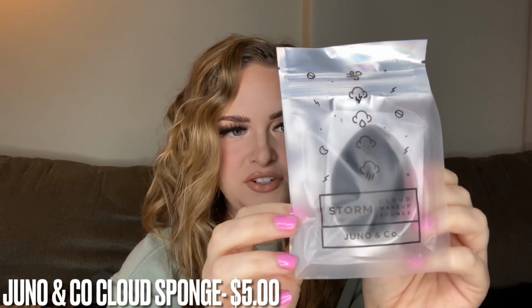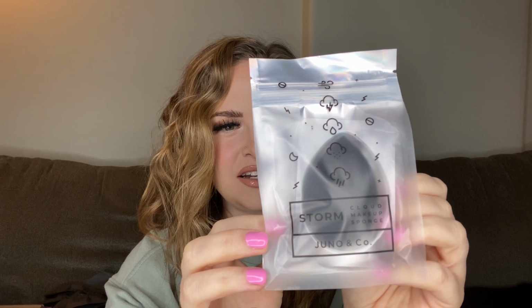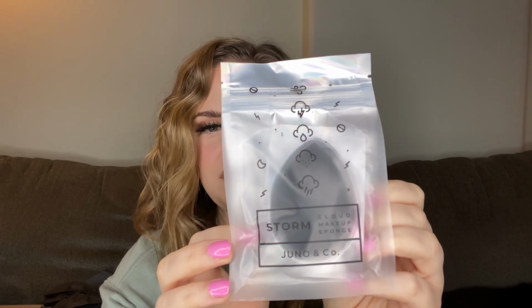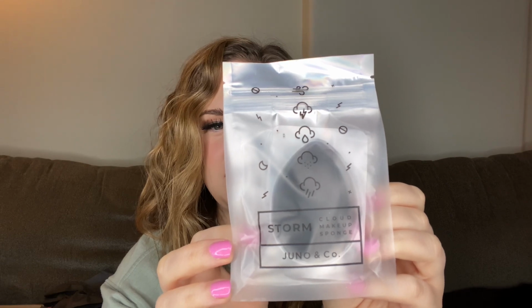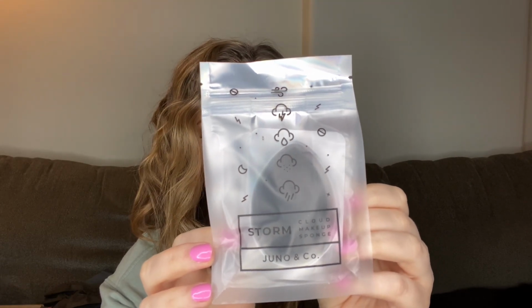First thing I see is this Storm makeup sponge from Juno&Co. This is their Storm Cloud with cloud technology, a groundbreaking latex-free formula of polymers whipped into an airy mixture that results in a super soft, lightweight makeup sponge in a professional black shade. So this must be a new product from Juno&Co. I love Juno&Co. I think their products are really great.